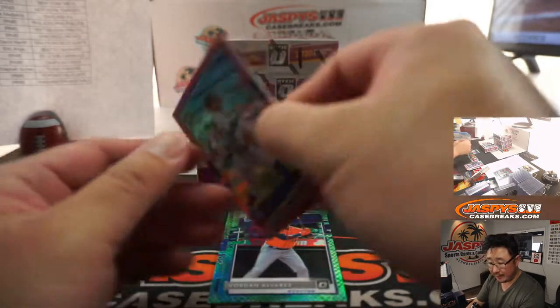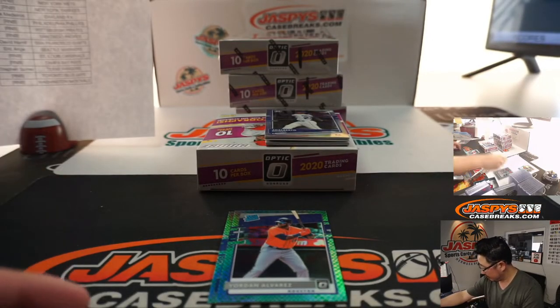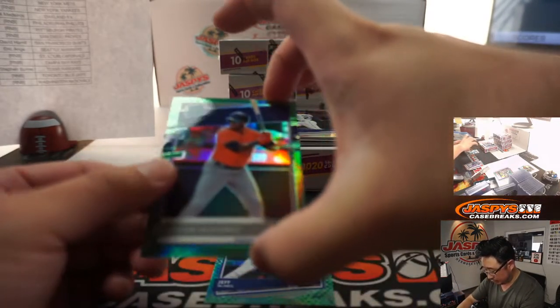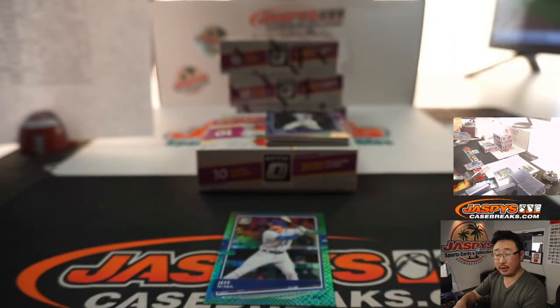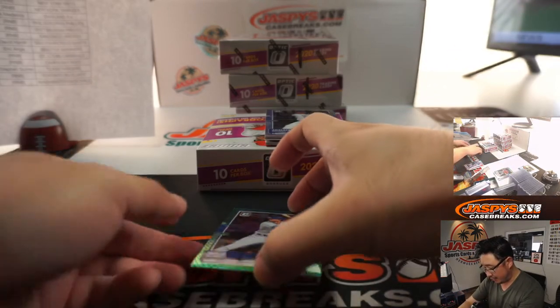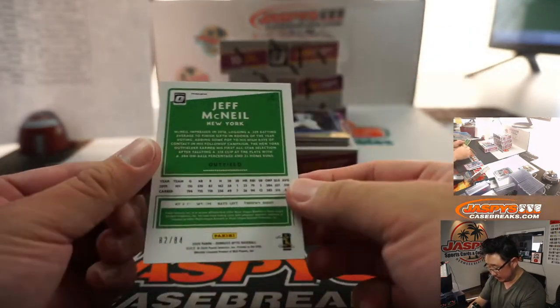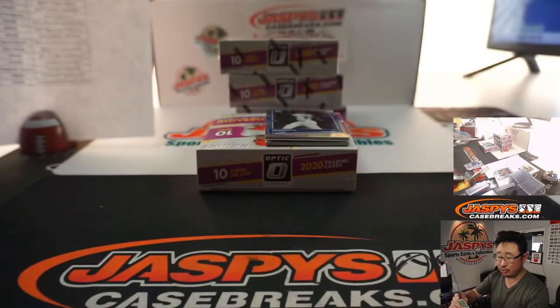We got Altuve for the Astros, that's 81 out of 88. Aaron Pettit with Astros 1. Another Astro, Yordan Alvarez, 6 out of 84, that goes to Jordan with Astro 6. And Jeff McNeil for the Mets. That's also a number block team. 82 out of 84. Paul Hutchins with number 2.